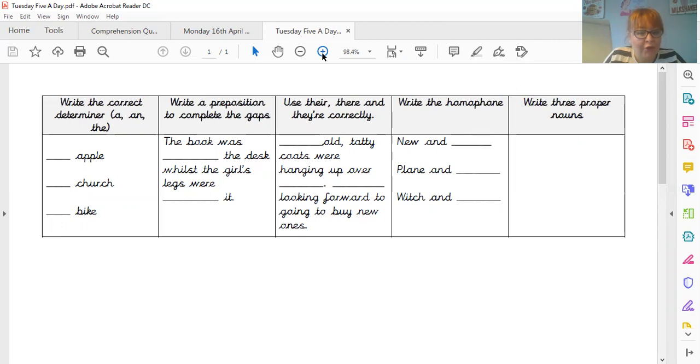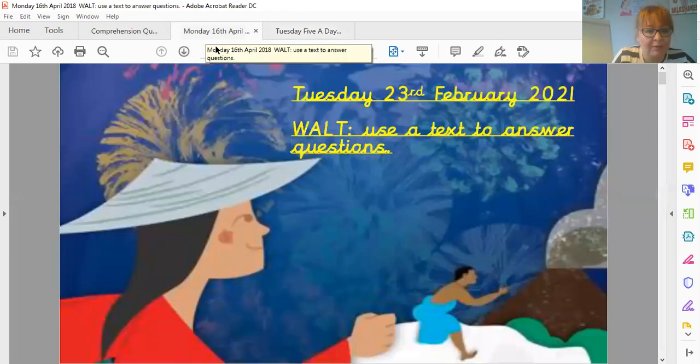New and new, so K-N-E-W. Plain and plain, so P-L-A-I-N. And which, so W-H-I-C-H. Now the last one is subjective. It could be lots and lots of different ones. The only thing you need to have remembered is starting it with a capital letter. All right, so make sure you have started whichever of your words that you've used with a capital letter.